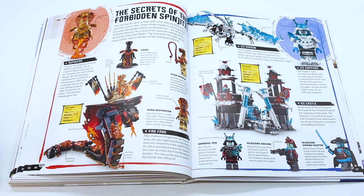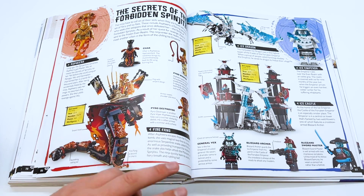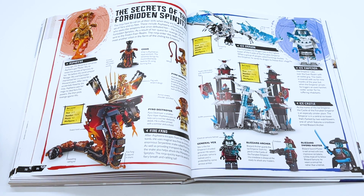Okay, and I skipped ahead a lot, but it goes all the way up to Secrets of Forbidden Spinjitzu in 2019, and every villain team has two sets of pages except for these two, where each of them only has like one individual page. But I think this book came out before the season aired, so that's why they didn't want to give too much information about these guys.